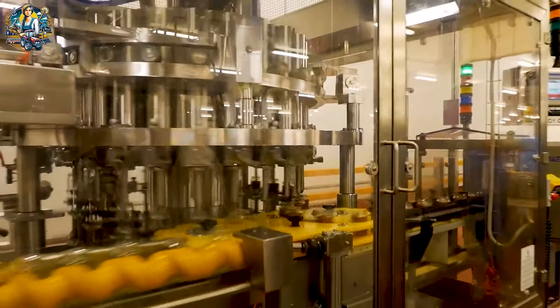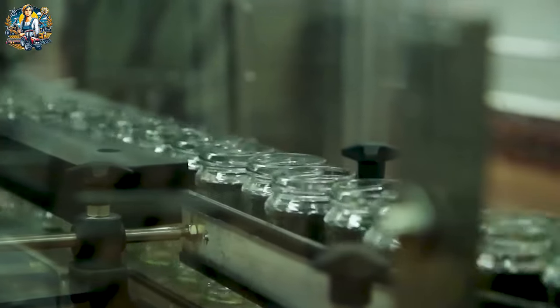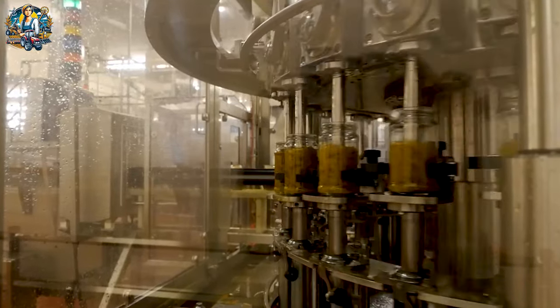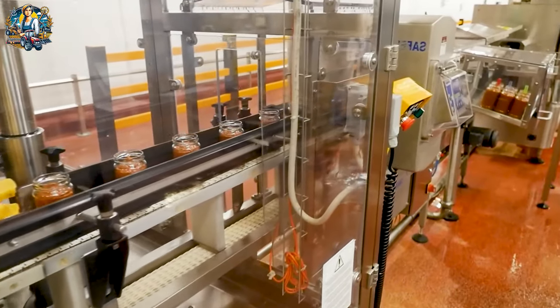This production line not only manufactures basic pork products, but also creates a variety of pork products, ranging from fresh meat to processed meat and packaged items such as sausages, ham, pâté, and many other products.